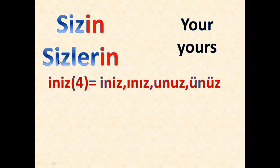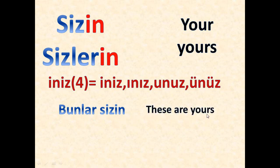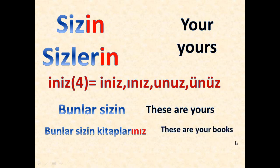Okay, sizin, sizlerin. Both of them mean your or yours. And we have these suffixes for the following word. We have iniz, ınız, unuz, and ünüz. Bunlar sizin. Which means these are yours. Bunlar sizin kitaplarınız, which means these are your books. Okay. Also, if you only say kitaplarınız, you already mean your books.